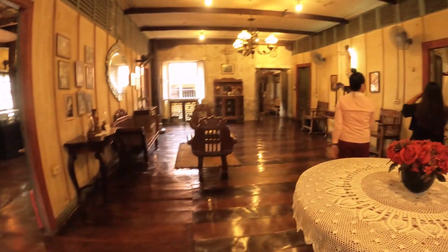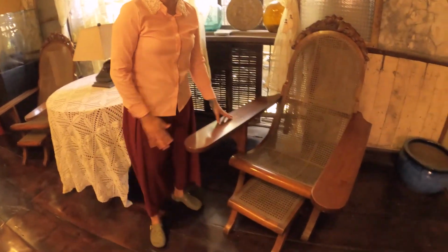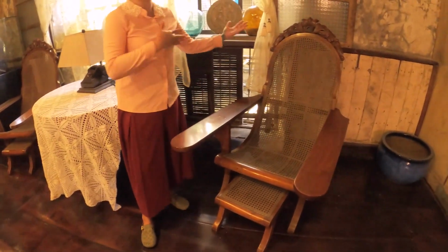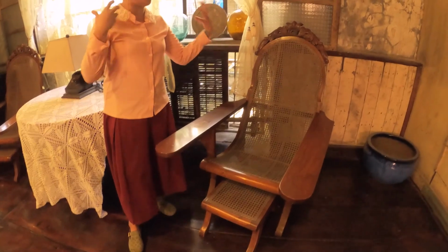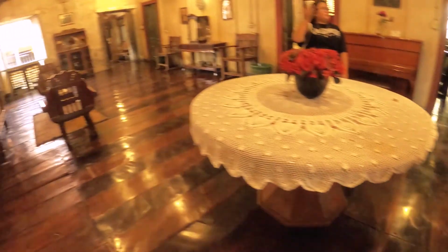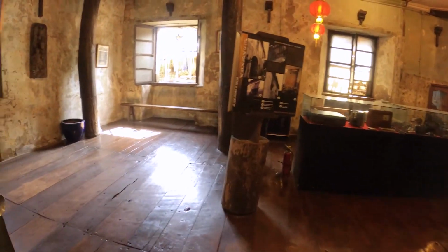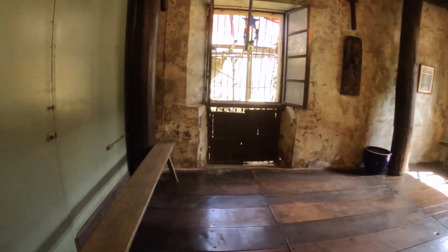Come on, classmates. Here's an old lazy chair. Why is it called a lazy chair? Because when you really lie here, you can relax. You will fall asleep because you feel very relaxed. And you can put your feet here. And sleep. That's why I say it looks comfortable. It's a big house. Just the wall needs to be remodeled.